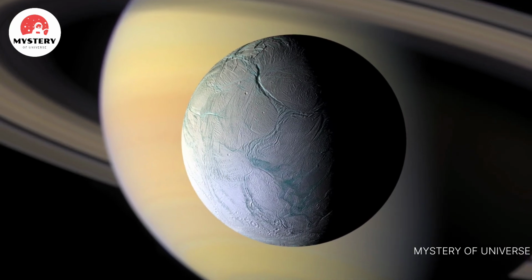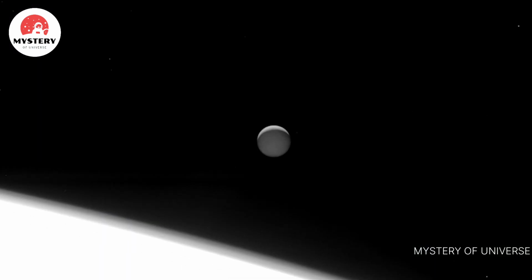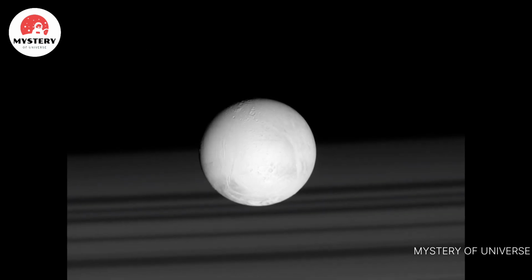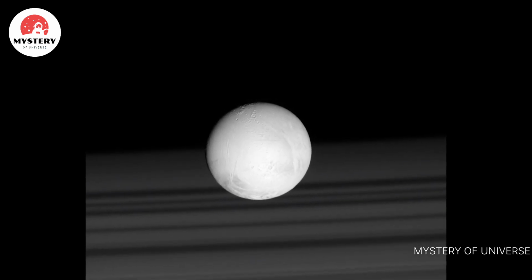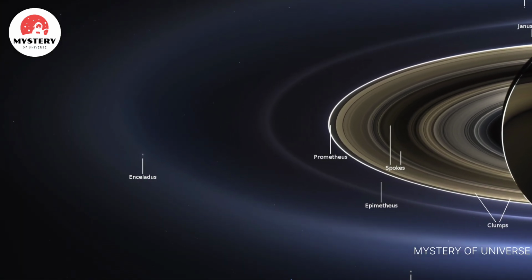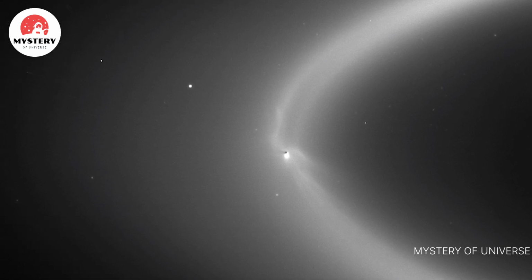Enceladus is one of Saturn's many moons, and it's a very small moon that people tend to kind of ignore because it's so small, about 500 kilometers in diameter. But decades ago, in the 1980s, from ground-based observing, we found out that the location of Enceladus relative to Saturn happened to coincide nicely with Saturn's E-ring. And so we were thinking that Enceladus had something to do with the E-ring particulates, the icy material, but we weren't sure.